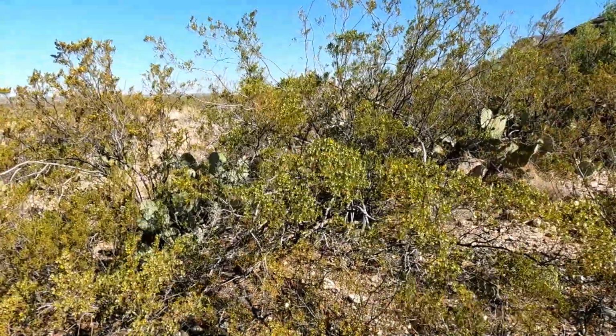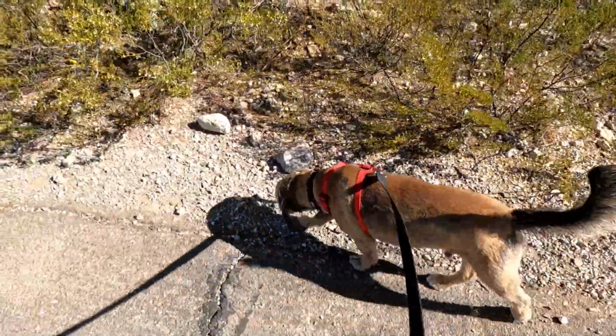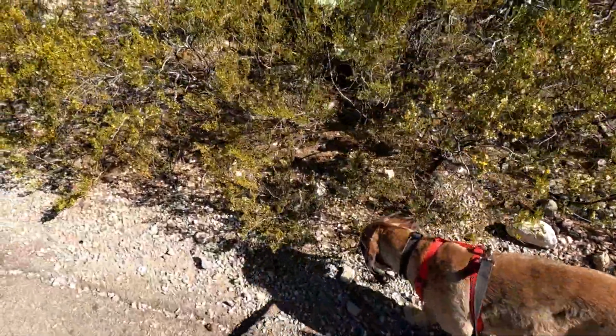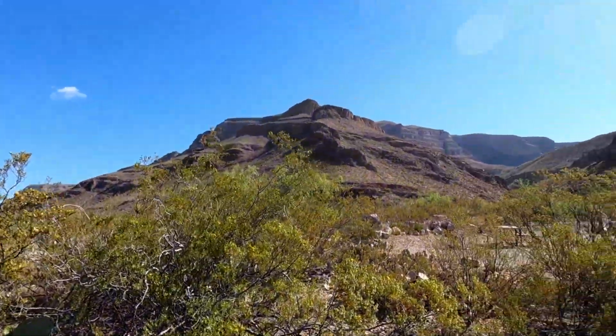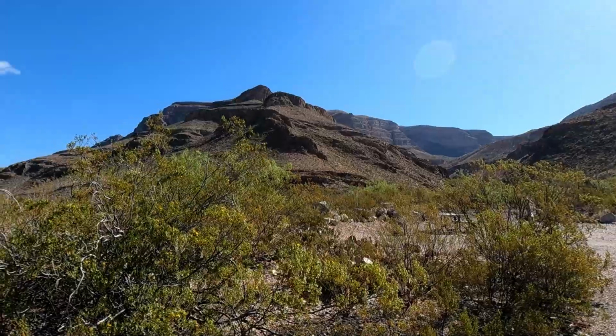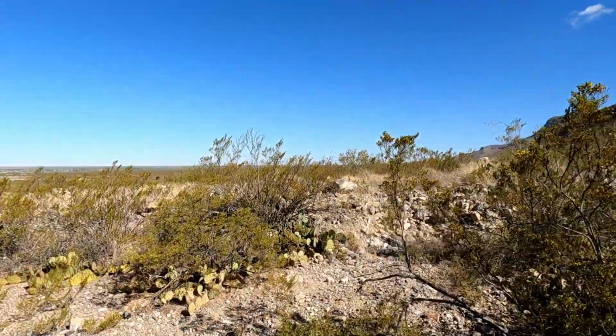That's some creosote bushes. Blue's sniffing. You know how he is. He likes to sniff. So many different scents in so many different areas. But look at that mountain. Isn't it beautiful? The desert has its own beauty.